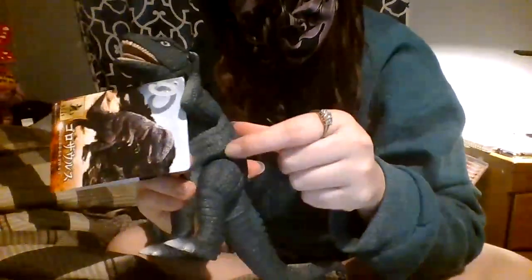Articulation at the leg. A little stiff right here. Articulation at the left leg. Of course, the movement's going to be very stiff, and I do not recommend moving this guy around too much because it does obviously have the folds of what is kind of based off the suit. 360 articulation right here, although a little warning, it does tend to almost pop out, since it's where they attach the tail in. But overall, articulation's not bad. Kind of average.